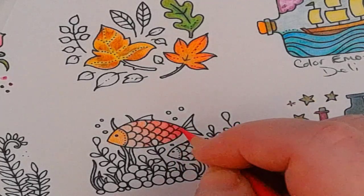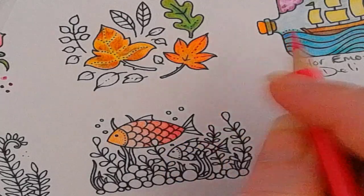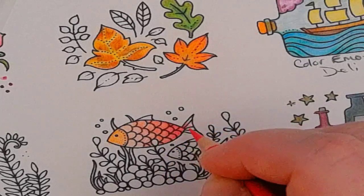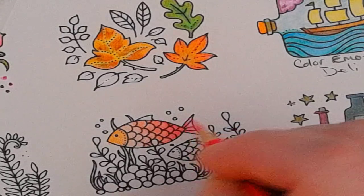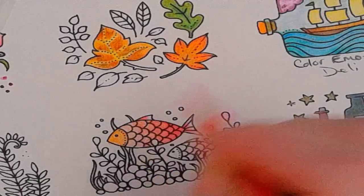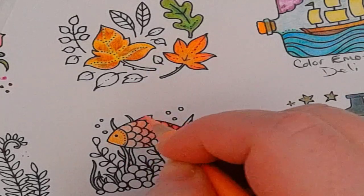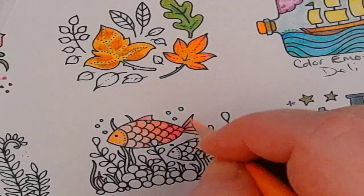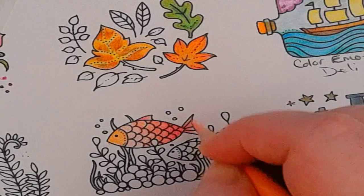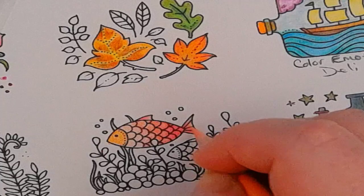Now I'm going to take this pink. Going to bring it down into the tail a little bit. Same with into the fin a little bit. And then we're going to go back to the start color and we're just going to blend that in. And they do blend beautifully.